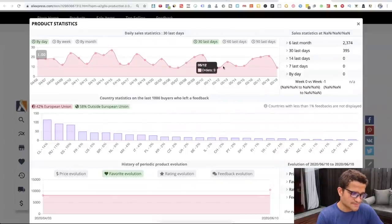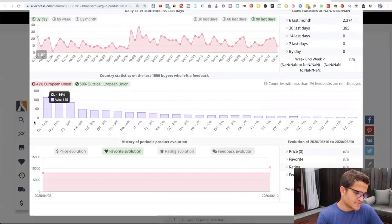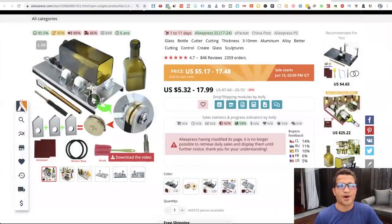This particular product is doing about 20, 21 orders per day consistently every single month for the past, or actually it has grown in volume over the past 3 months. Here you can see most of the sales are from Chile, actually, and Russia. So interesting to see that other markets are also into this. This particular product, all it does is it helps you with bottle cutting, which apparently is a niche that a lot of people like. They like to cut bottles, make art out of them. So it's art out of glass from bottles.